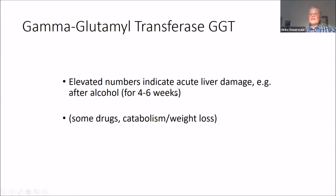There's another one that tells me something about the liver, but also about other things. The GGT is elevated always if you have some acute damage in the liver. After some alcohol, not just the beer, but some stronger stuff, it will be elevated for 4 to 6 weeks. But it is also elevated with a lot of medication and when you are losing weight, when your metabolic control is not good. So you really have to look at all the numbers together and to talk to the patient to figure out whether an elevated GGT is just because there's something wrong with the liver, or whether there was, let's say, a very nice birthday some weeks ago and you just wanted to say cheers to your friends.